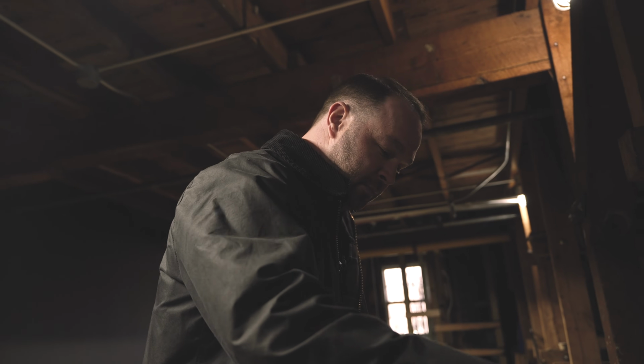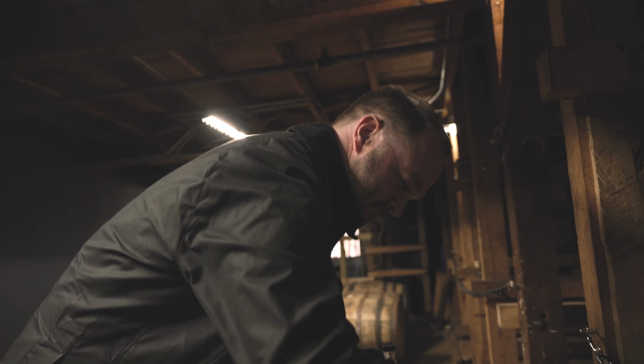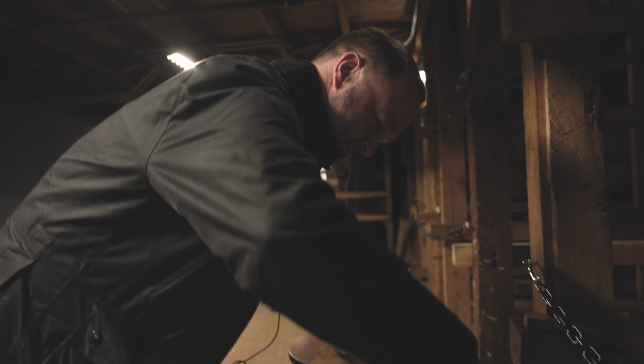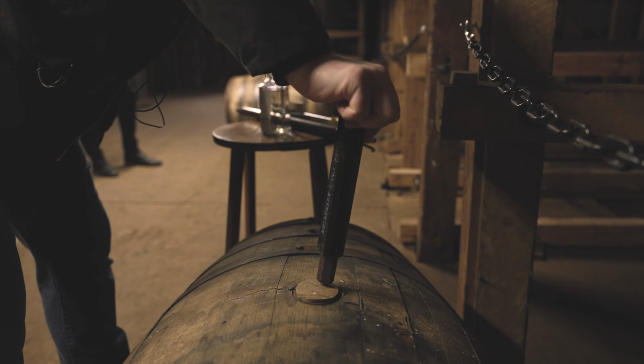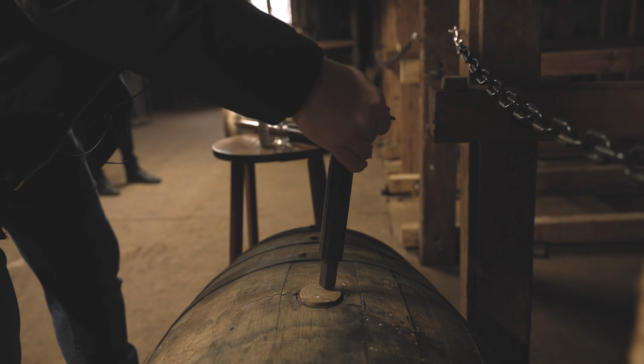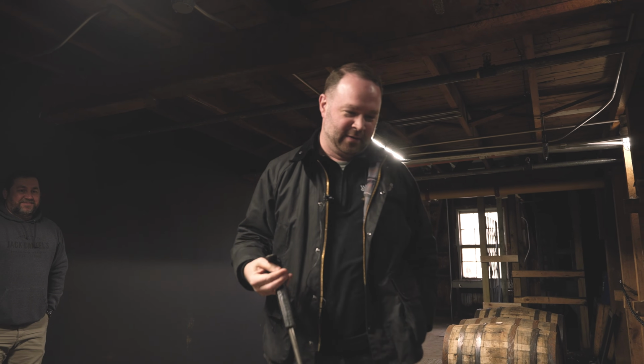So this is a 14-year, and we're getting it straight out of the barrel? Straight out of the barrel. This is where we're going to start. Probably should have used two hands. Greeze, what do you think? Yeah. That's great. Looks cooler one-handed. I almost missed the bung though.